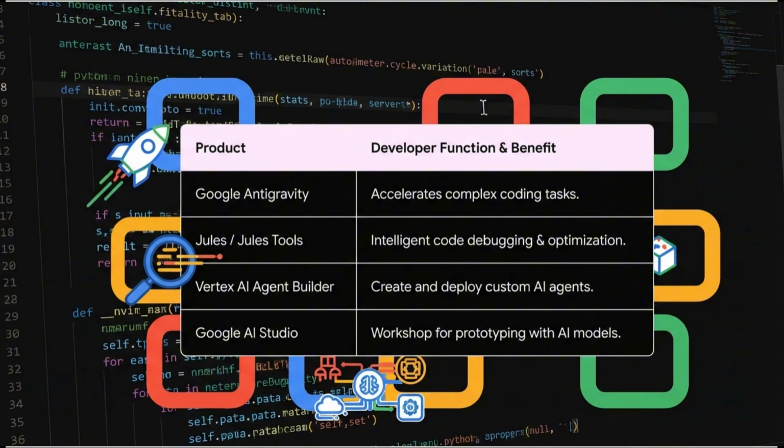The Jules tools are all about hunting down and squashing bugs in your code. Then, with the Vertex AI Agent Builder, developers can create their own custom AI agents. And it all comes together in the Google AI Studio, which is basically the main workshop for building and testing everything. The whole point? Let developers focus on the big, innovative ideas, not the tedious stuff.